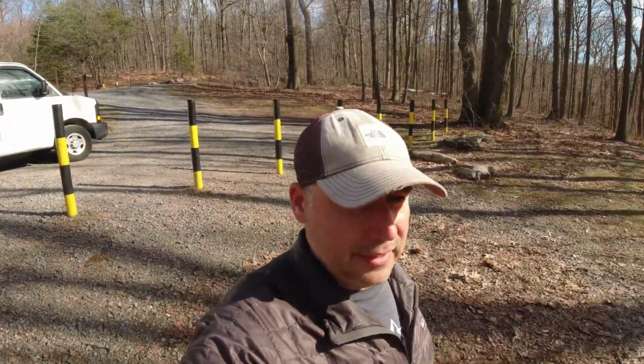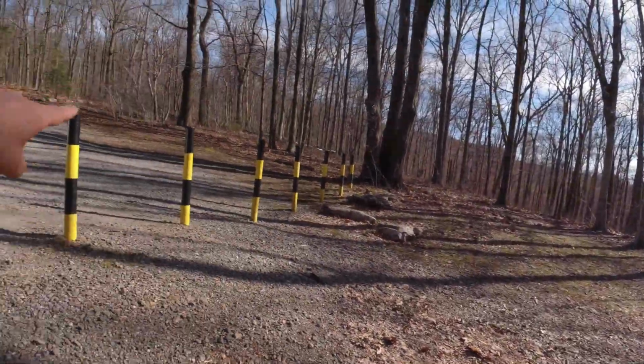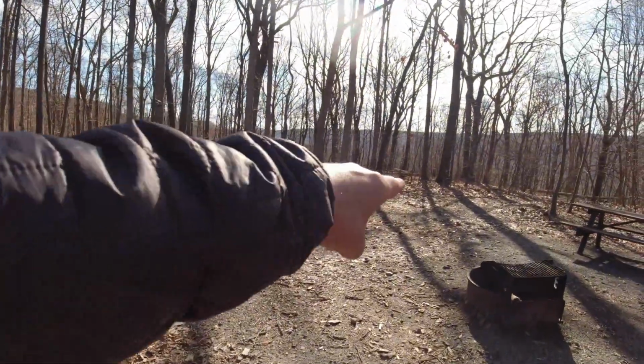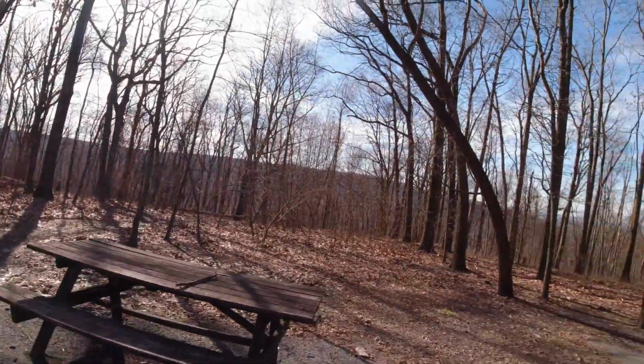All right, so it's time to head on out of this camp. This was a good little overnight trip, and yeah, thanks for coming along with me. It was fun. This campsite is great. Here, I'll give you another shot of it. It's a shame you can't drive your vehicle down here, though. I'd park right there, that'd be sweet. But yeah, you got a nice grill here, picnic table, no neighbors.